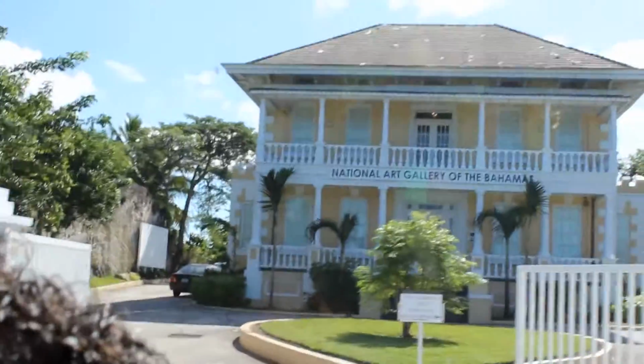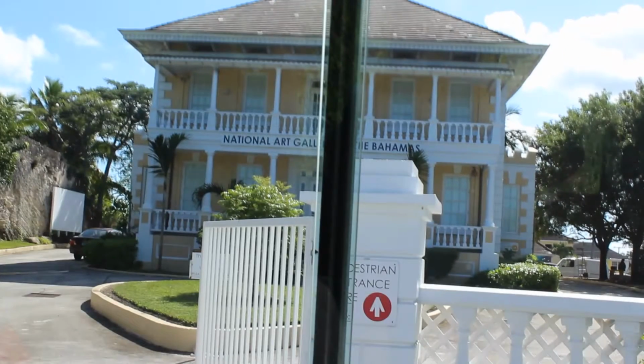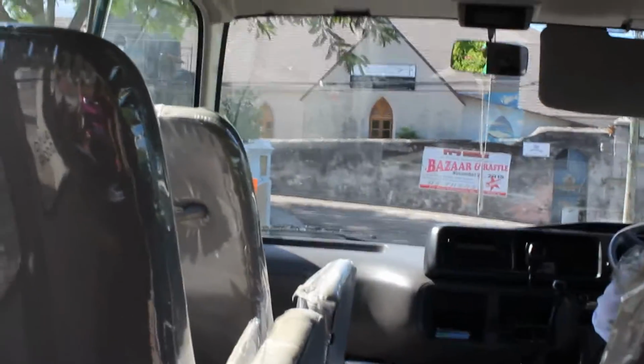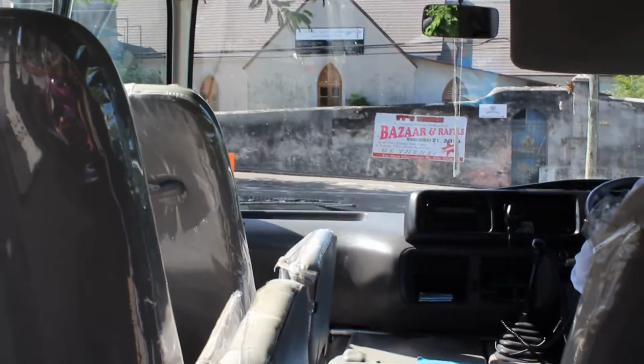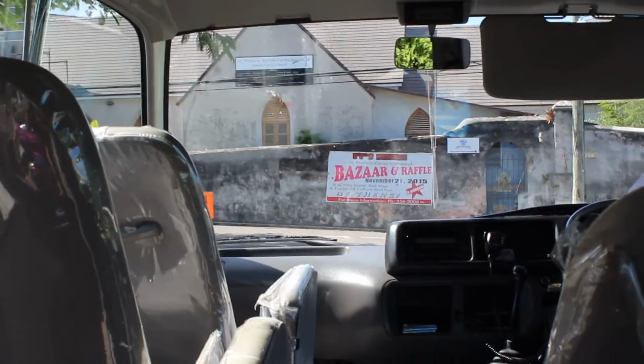This was one of the most beautiful homes that he has built during those years. Don't worry about them blowing in the back. Beautiful home that it was during those years, but the government took over the whole property in the year 2000, okay? That's when they refurbished the whole area, and that is when they turned it into a National Art and Gallery for the public, okay?